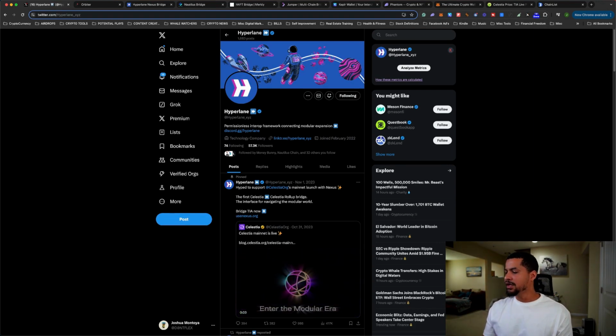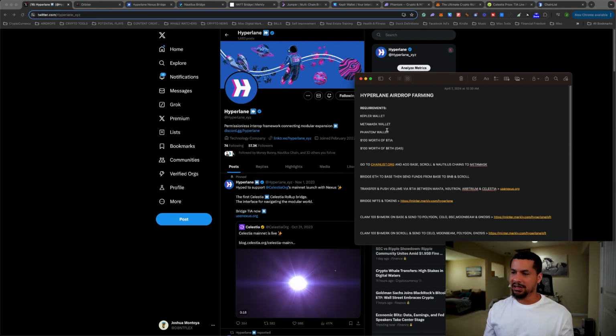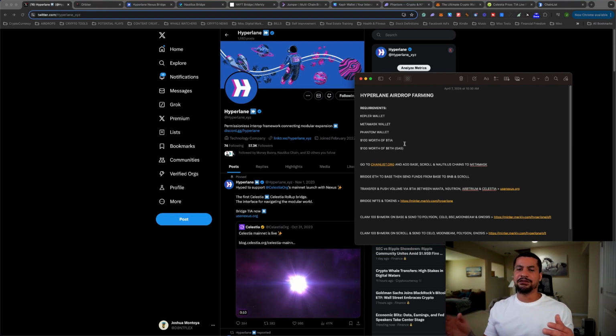Okay. So before we jump into it, we do have a few requirements that you're going to need. You're going to need Keplr wallet if you don't have that already. You're going to need MetaMask wallet. You're going to need Phantom wallet. You're going to need about $100 worth of TIA, and about $100 worth of Ethereum, so that we can transfer to different chains for gas.